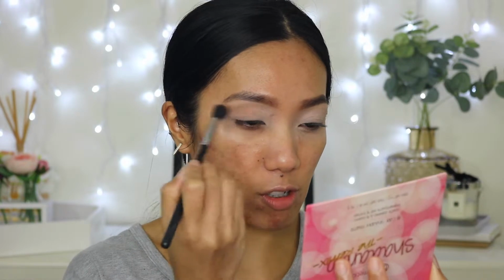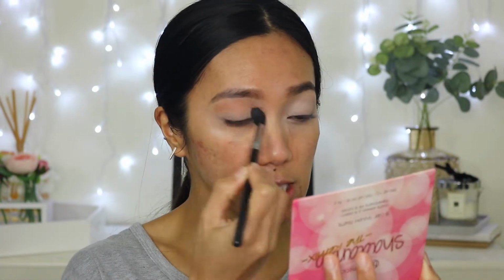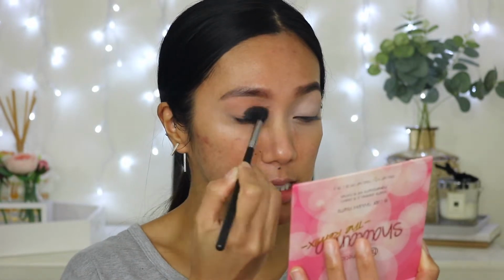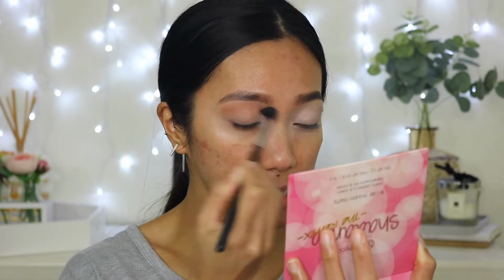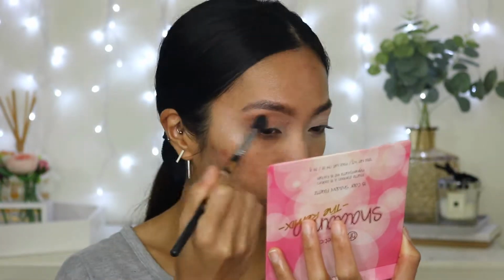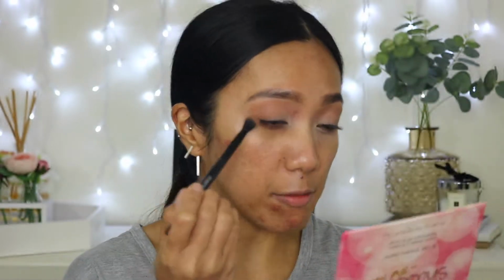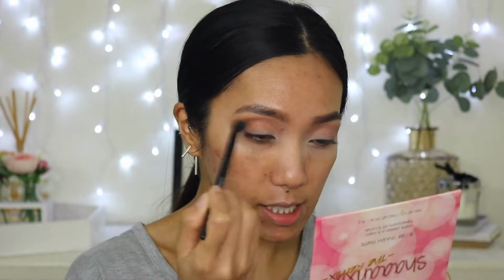So for transition, we are going to go straight to Terracotta because I want a dramatic look for today since I haven't done that for a while. So I'm going to do a wash of color. I'm going to spread that all over my lids, but concentrating more on the crease area. So with a slightly smaller brush, I'm going to go in the same shade and really buff that into the crease.